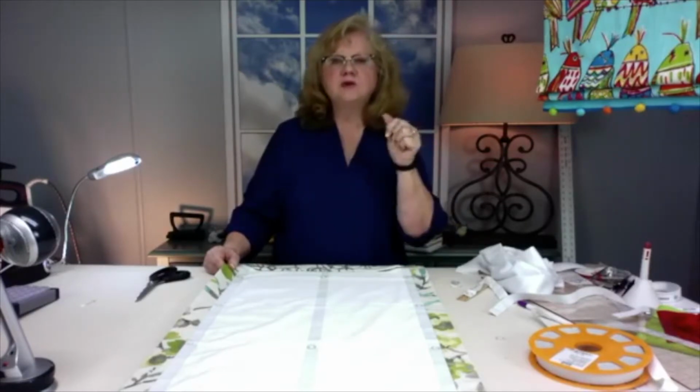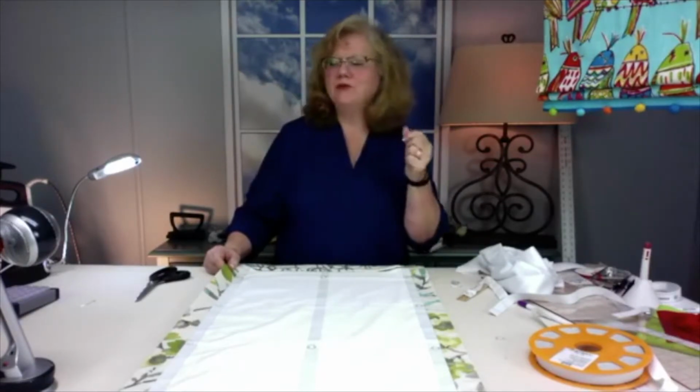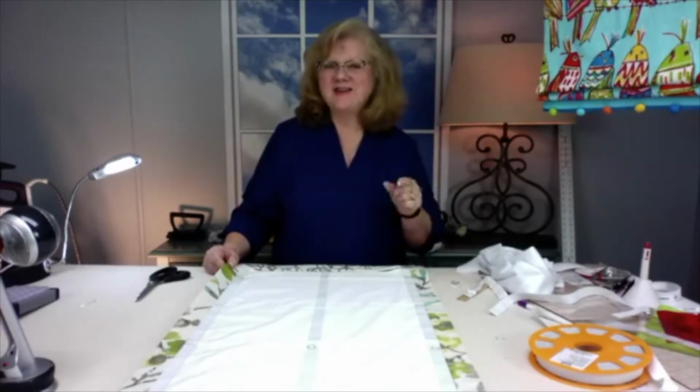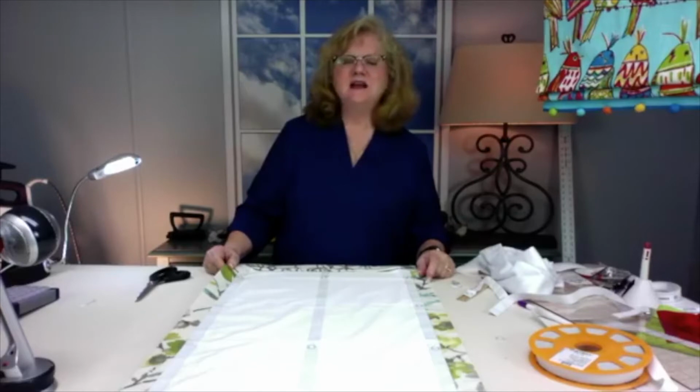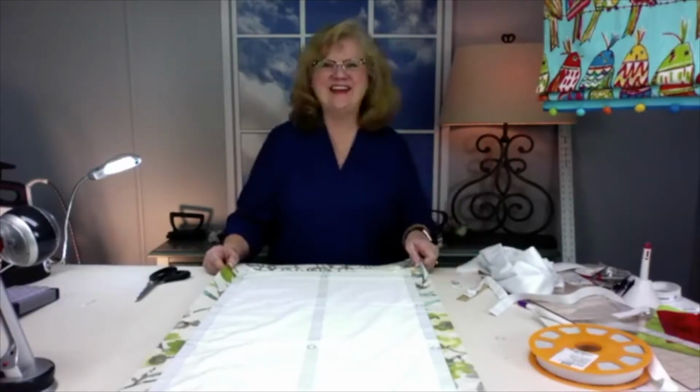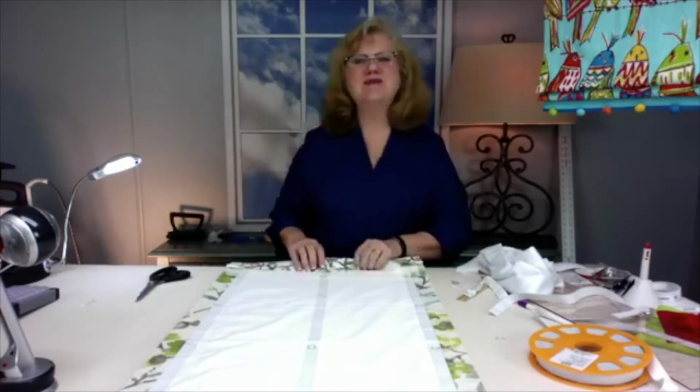It's the fusible tape that people use, Pellon, the fusible. I did try that in the beginning, and it was fussy. It was like that little red pom pom tonight. It was a little bit fussy and too much to fool with.